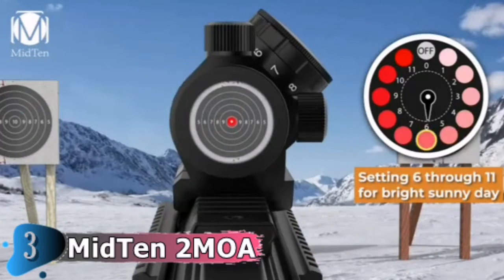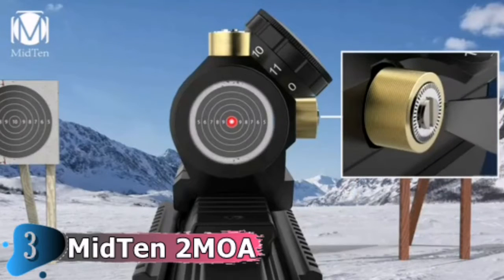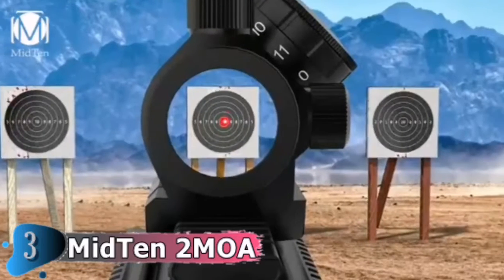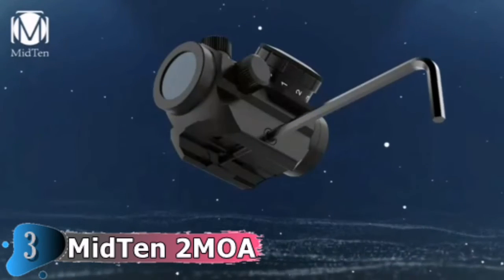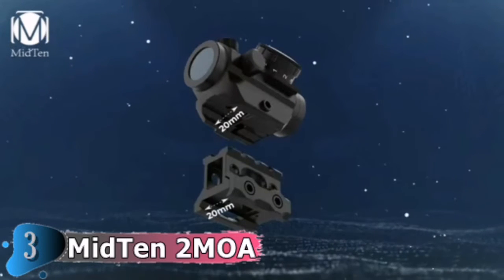This Mid-10 2MOA red dot sight has been updated to allow for more accurate, both eyes open shooting. The large amount of eye relief allows for quick target acquisition. The scratch-resistant multi-coated lens improves image clarity and increases light transmission in low light situations. Reduce red glare and extra red lights in the view, and make the dots centered in the inner tube and not blurred. 11 red dot brightness settings ensure optimal visibility in all lighting conditions, allowing shooters to tailor the dot intensity to the situation at hand.